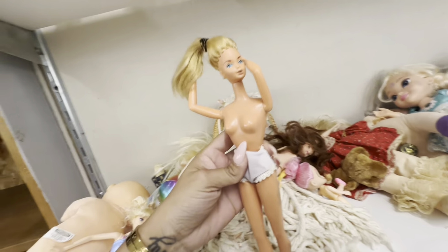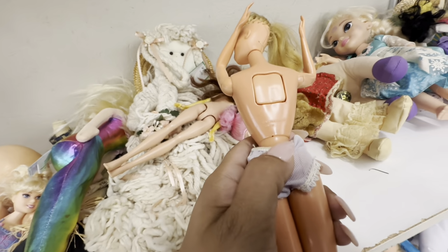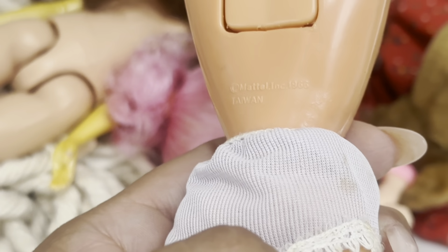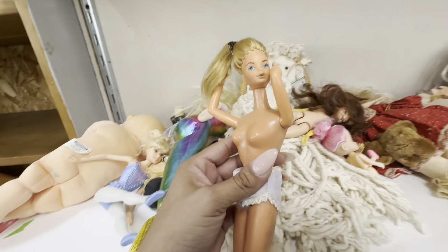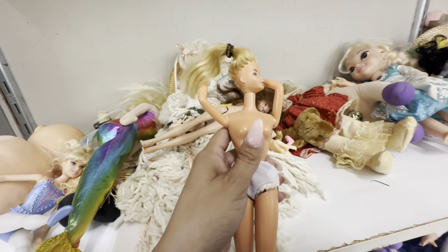Okay guys, so I know I did a YouTube video on this, but just if you haven't seen it, see how this Barbie, God, I don't think it's gonna focus in. The lighting's horrible, but it says 1966. This Barbie is not from 1966. She's probably from like 92, 93. Where was she made? She was made in Taiwan, so late 80s, early 90s.